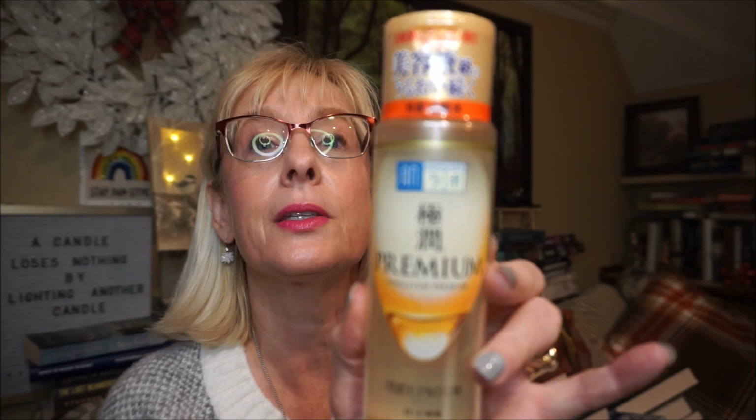But I've used this for years. I've gone through I don't know how many bottles of this, but this is a premium one. They do have another one that has a white label, and it doesn't have as many hyaluronic acid weights in it, but either one's good.